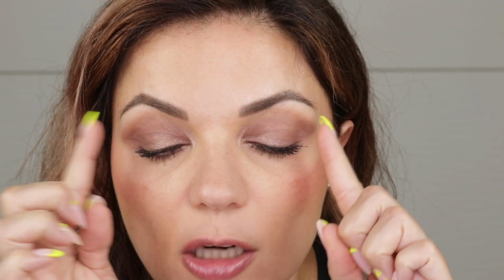But I really just think, so that is what I have blended all the way up into my crease. And the brush that I used today was the Real Techniques, oh my gosh, the Real Techniques Essential Crease Brush. I just laid it on the lid and blew it right up and out. Now you could certainly keep this a little bit softer.